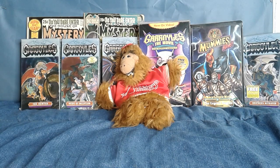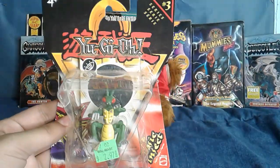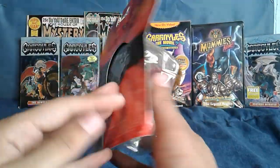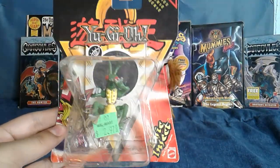I found this, find the year on it. It's 1996. Oh no, actually this is 2002. So 2002 is the latest date on this. So 2002 Yu-Gi-Oh! Mattel bug thingy, praying mantis. I'm not into Yu-Gi-Oh! It's sealed and it's vintage. So actually this just became vintage this year.